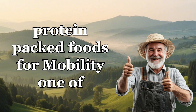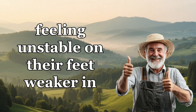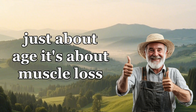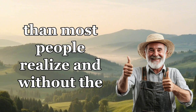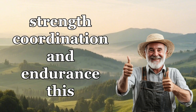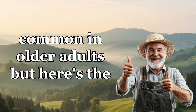Number 4, protein-packed foods for mobility. One of the biggest reasons older adults start feeling unstable on their feet, weaker in their legs, and more prone to falls isn't just about age, it's about muscle loss. After 60, muscle mass declines faster than most people realize, and without the right nutrients, your legs can lose strength, coordination, and endurance. This is why frailty-related falls become so common in older adults.